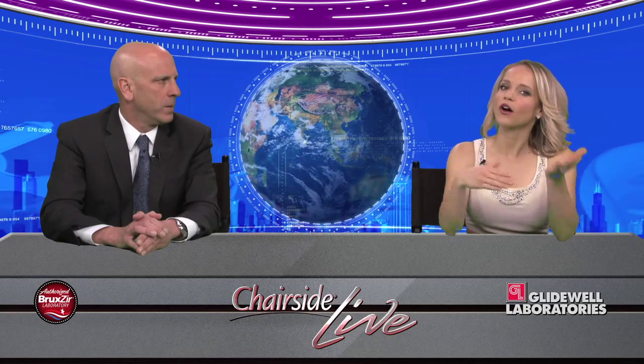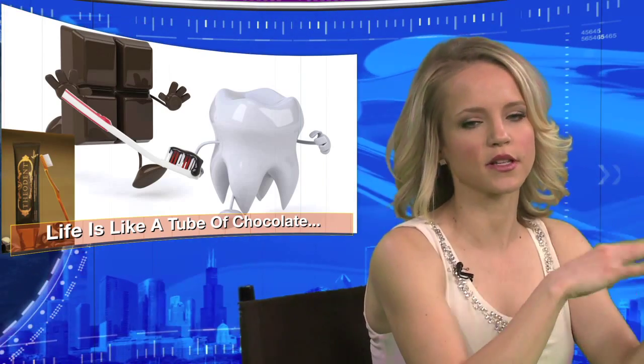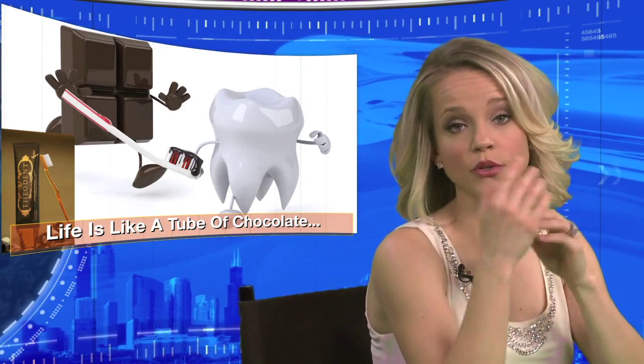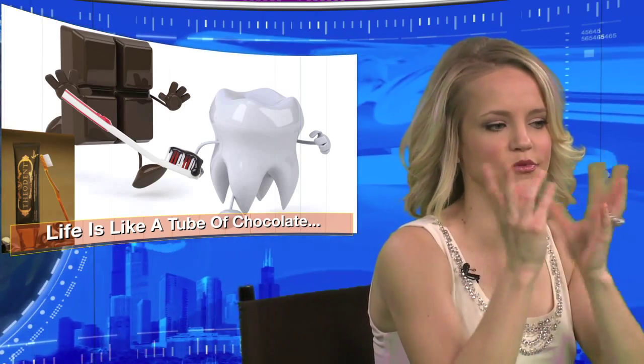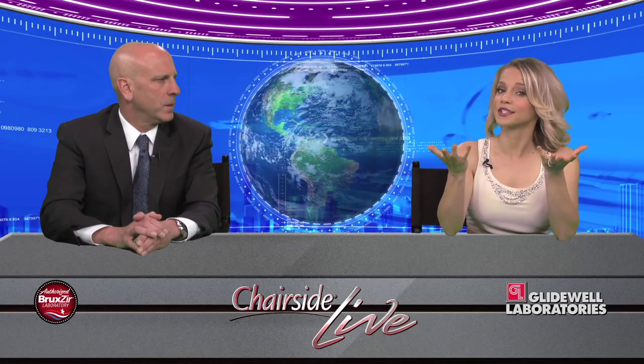So the reason why they call it chocolate toothpaste is because the cocoa extract that they use in the blend of the Renew is from obviously cocoa. So that's why they call it chocolate toothpaste. But essentially, it's not going to be like brushing your teeth with a Snickers.